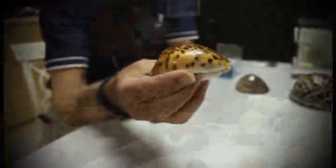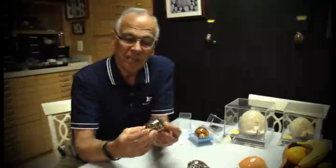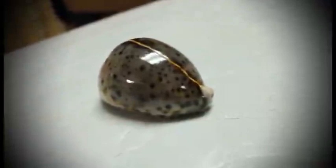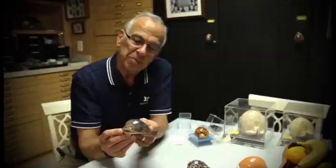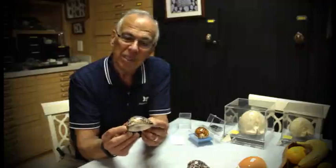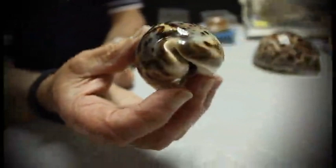On the other hand, you can go to a very different type of tiger cowrie. This is still the classic tiger, but with tremendous coloration. And the line down the center is where the two halves of the mantle come together over the top of the shell. But from the standpoint of shells that I really want to keep out of the collection, there are very, very few, but two of these tiger cowries, because of their coloration, really are the ones that I want. They go from the grays, the blues, the yellows, tremendous coloration.